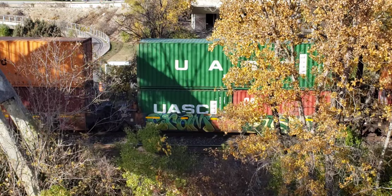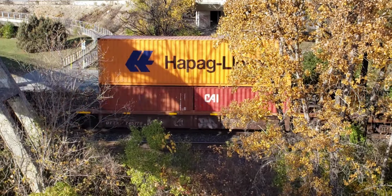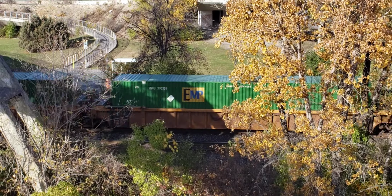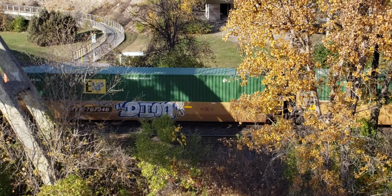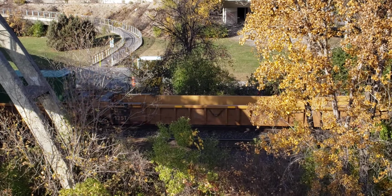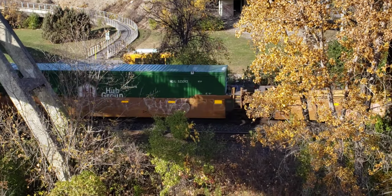So as I'm watching this, I'm also waiting to see if I can get something on the CN. There's a CN train parked not too far from here, up towards Dorval. And this is pretty good. The foliage is at a point now where you can actually see the trains from here. It's not a bad spot.